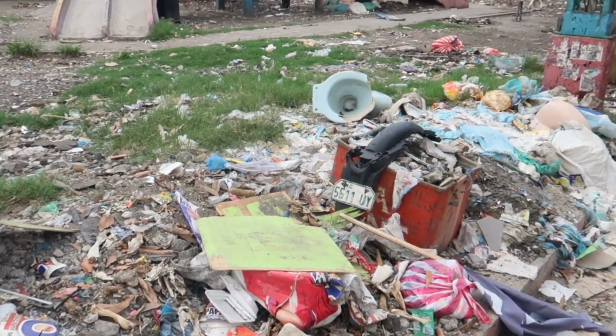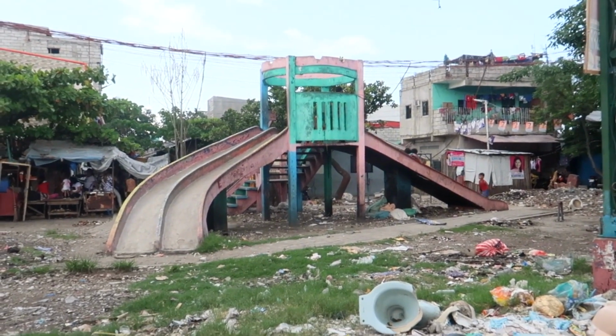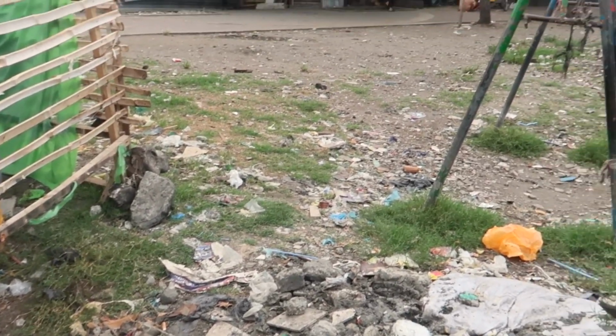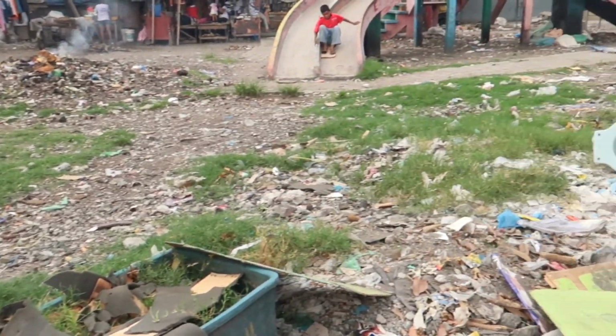A lot of garbage here also that needs to be cleaned up. Oh, this is meant to be a park for children. Wow. Why can't the barangay and the residents just come out and clean this up? It's not even a big area. You could do this in half a day. If you get enough people, buy some plastic bags, and you can clean this up easily.